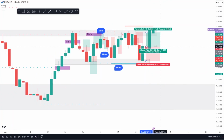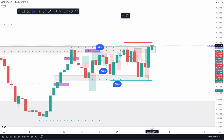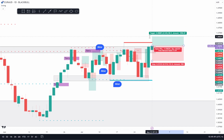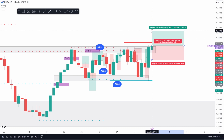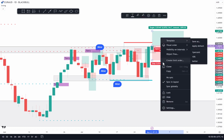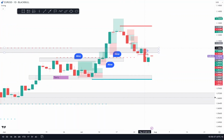Euro AUD, strong push through, closed above everything else. I would expect this to follow through. I don't know how far, maybe just above here. I don't want to put this too high up. Prefer closer to lows here. That would set 121 about there. So enter a buy, 0.01 lots, Euro AUD. This one looks like it's creating some sort of a trend. Yeah, I don't see any entries here based on my strategy.